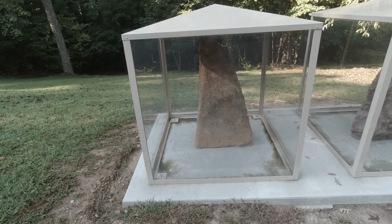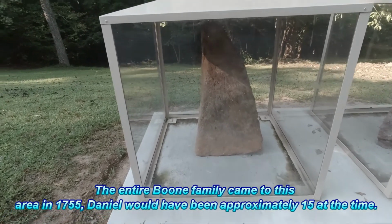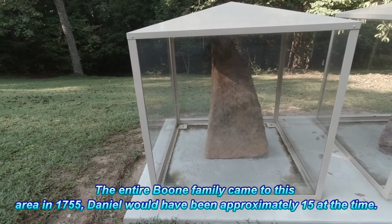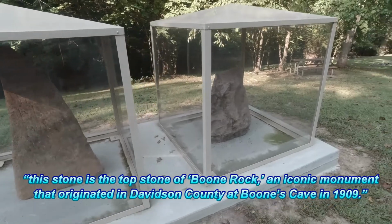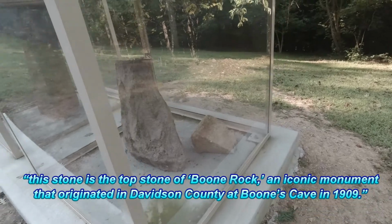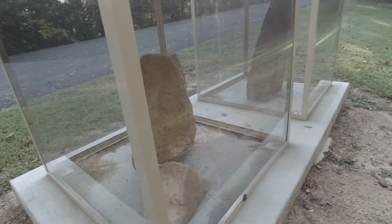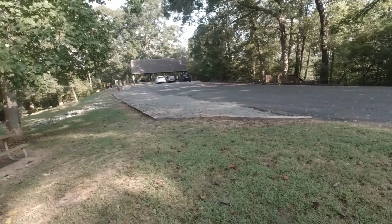As I was walking down this way towards the trails, I found these encased markers. I can't really make them out, and unfortunately I don't see any plaques explaining what these markers are. I'm sure it's definitely something to do with the Boone family. I've got two of these here. These are pretty interesting, and they're probably markers of where the cave was or how to get to the cave for the family.